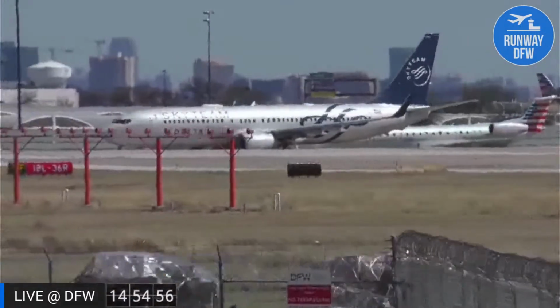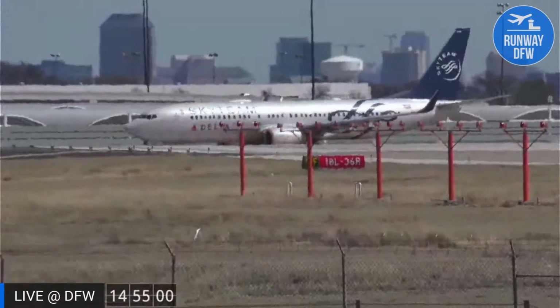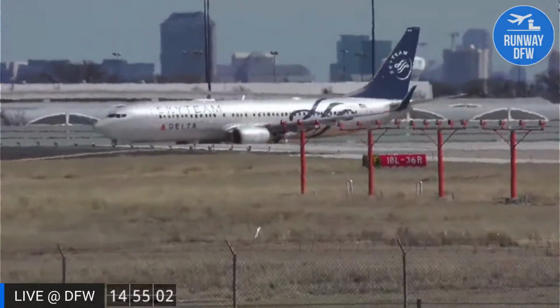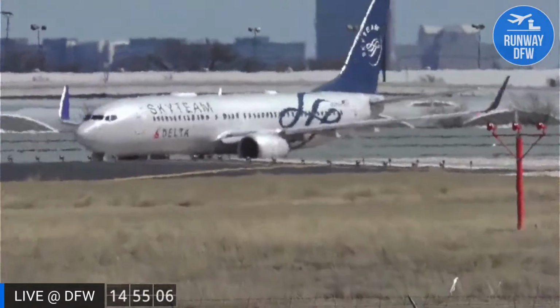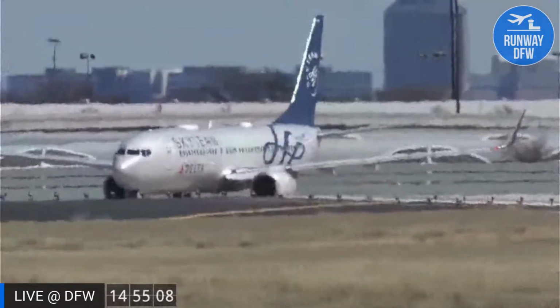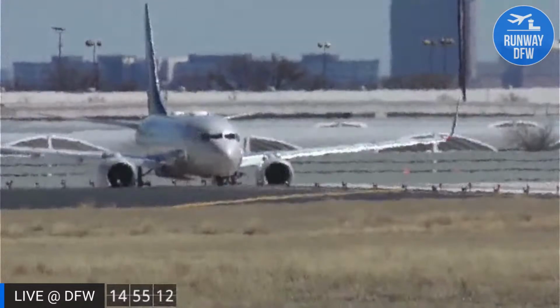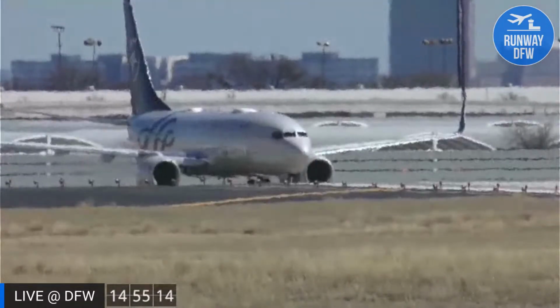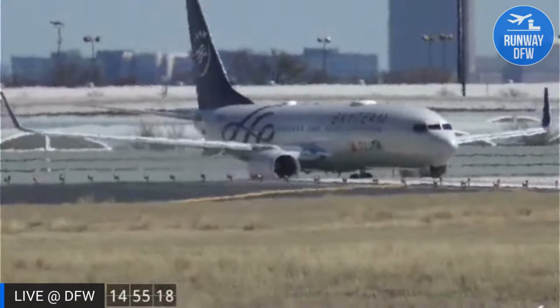American is affiliated with One World. So we see that livery occasionally. I don't think I've seen this one before. I've seen it on streams from other channels like Airline Videos Live. This one's going to Salt Lake City. It's a 737-800 something. Delta Flight 2460.